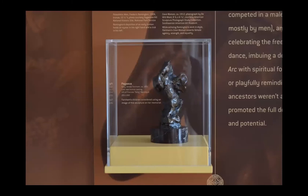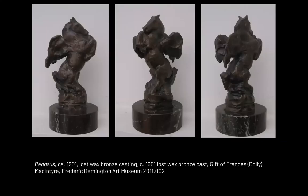The last work to consider today is related to Farnham's centaur in the sense of being a mythological hybrid animal figure. The circa 1901 Pegasus, one of the first known works created by Farnham, is seen here as it is displayed in the exhibit at the Remington Museum. Like Spring in the Jungle, Pegasus is a small work, but it has a gestural force and mass that imbues the sculpture with energy and character while losing none of the wonder associated with a winged horse.